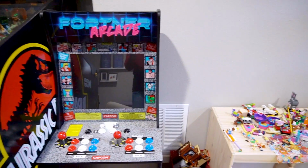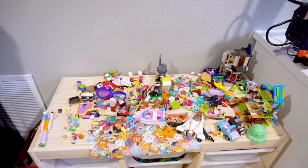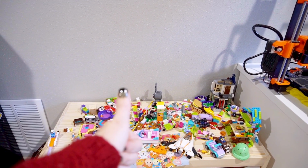Over here, my daughter has her mini maker space. All Legos all the time. Legos can be a disaster, but as long as they are contained on this desk, I am A-okay with it.